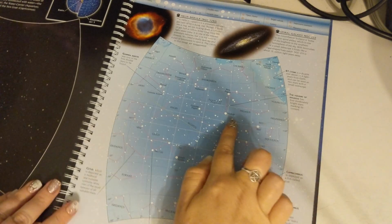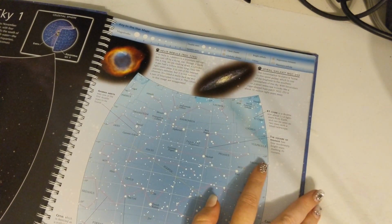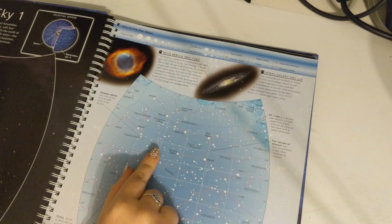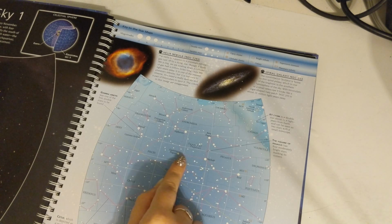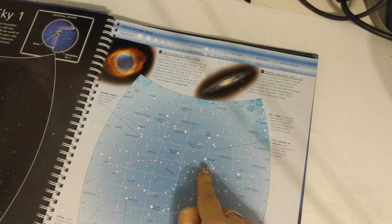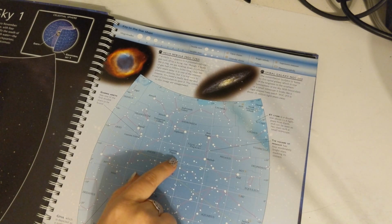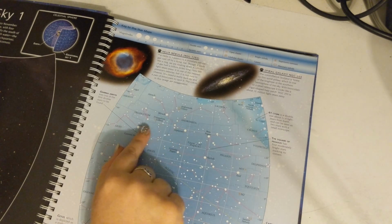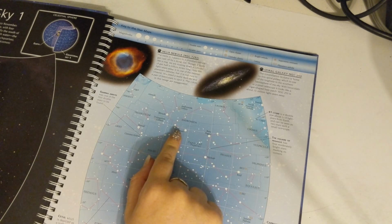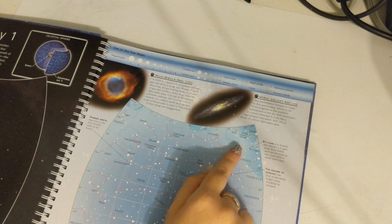The square of Pegasus has 4 moderately bright stars marking its corners. Beta Pegasi, Markab, I don't know the stars of Pegasus well enough. Markab, yeah, Gamma Pegasi, and Alpheratz, Beta Pegasi, okay, right there, big old square. 61 Cygni is a double star about 11.4 light years from Earth and can be seen as 2 stars with a small telescope.